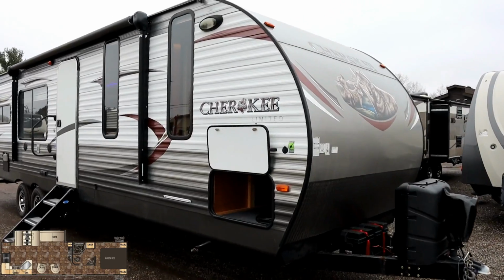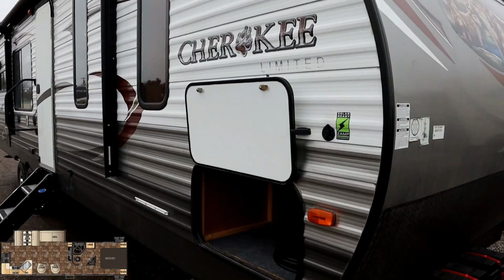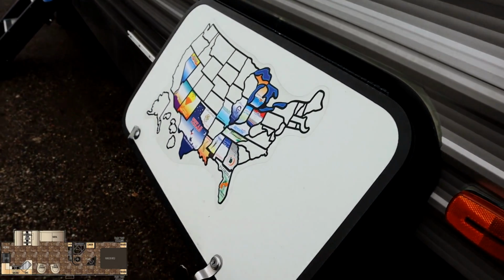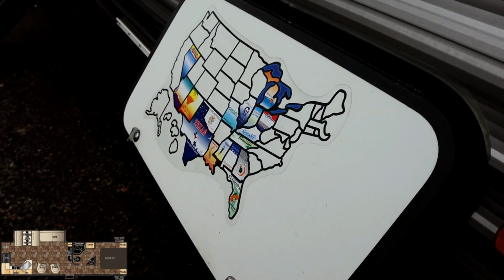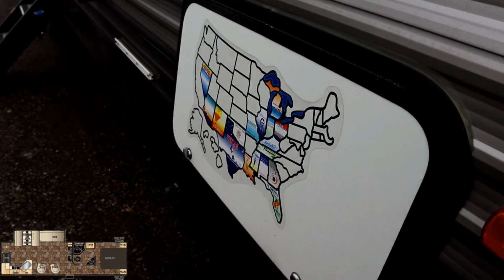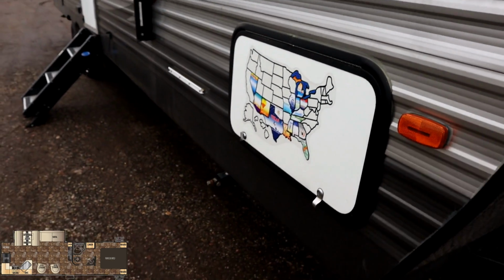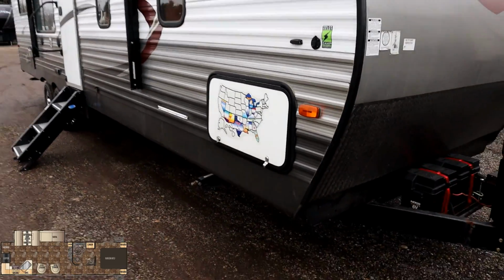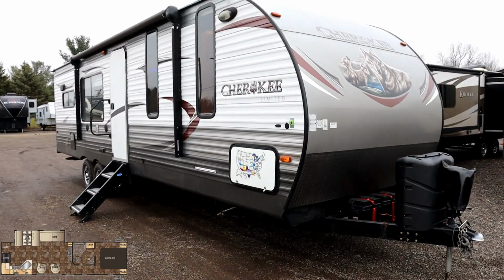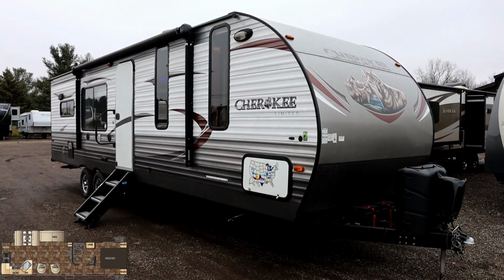This RV, it's seen some use, but it has been fantastically kept. You can see these folks kind of started up here in the Midwest, and then they went down south, and then they kind of worked their way out west. But you don't see that kind of use on this RV. The tires are basically new. They upgraded to more ride steps. They even put the toolbox on there in place of the original steps.